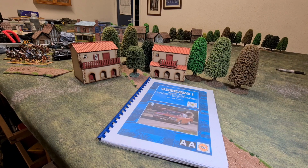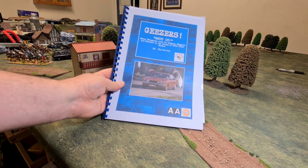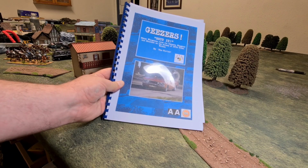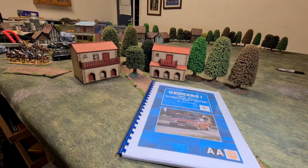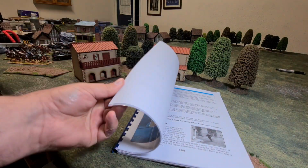So, final thing I'm going to have a quick chat about is this set of rules called Geezer's Shut It, and as you can see, the lovely picture from the Sweeney on the front there. Games for coppers, blaggers and shooters on the streets of 1970s Great Britain. Now, if you're my age, mid-50s, this is what you grew up with, watching this sort of stuff.